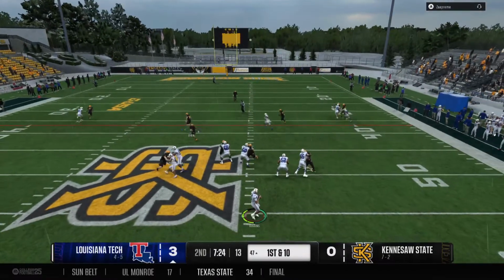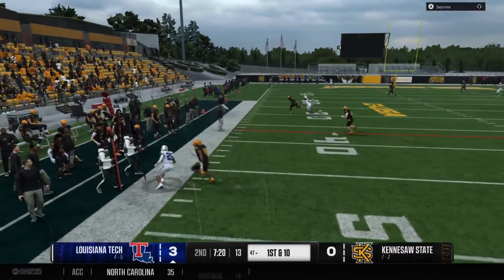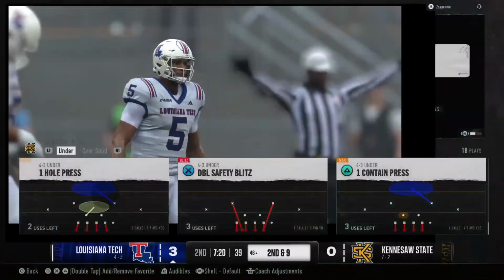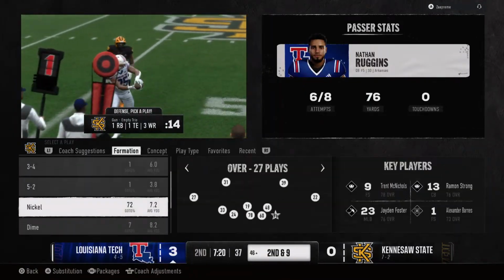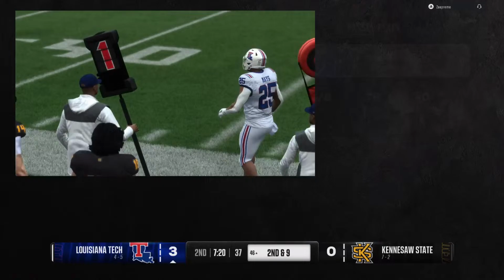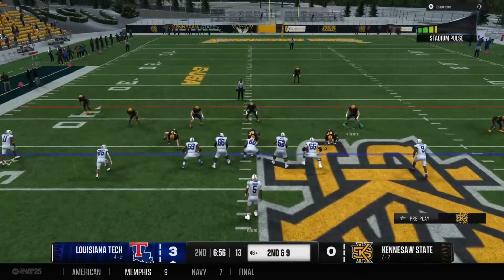Off the play fake on first down to throw. Got it on the outside. It's Mays. Listen, running backs are not just running backs anymore. You're going to be a wide receiver in today's football. A great job sneaking out of the backfield, getting them the football, letting them get some positive yards.